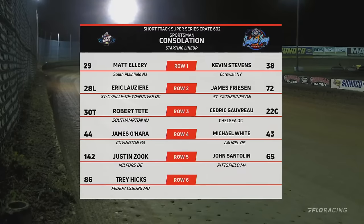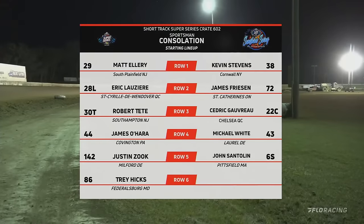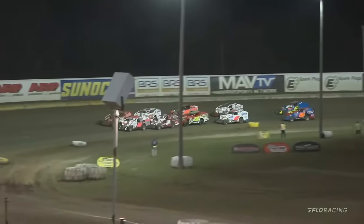Fifth starting spot out of Southampton, New Jersey, the 30 of Rob Teat, and going from 6th out of Chelsea, Quebec, the 22C of Cedric Gouvreau. Seventh starting spot out of Covington, PA, the 44, James O'Hara, and going from 8th out of Laurel, Delaware, the 43 of Mike White. Ninth starting spot out of Milford, Delaware, the 142, Justin Zook. Going from 10th out of Pittsfield, Massachusetts, the 6 of John Santolin. And the final starting spot out of Federalsburg, Maryland, the 86 of Trey Hicks.